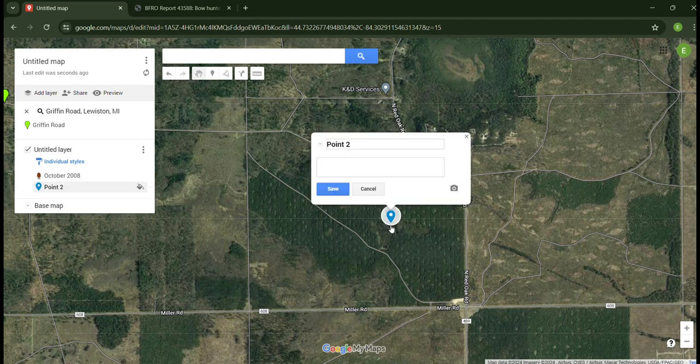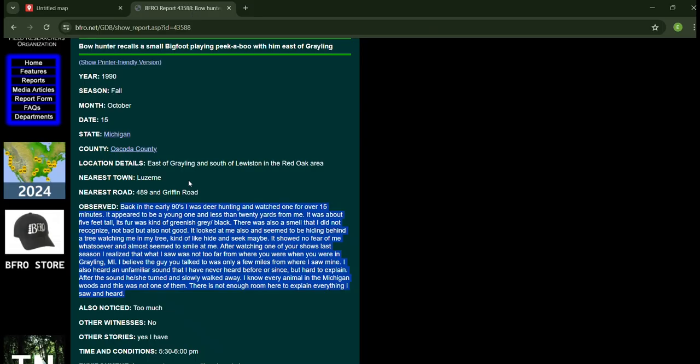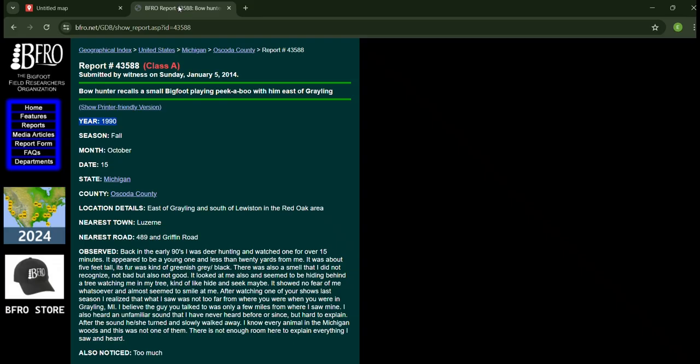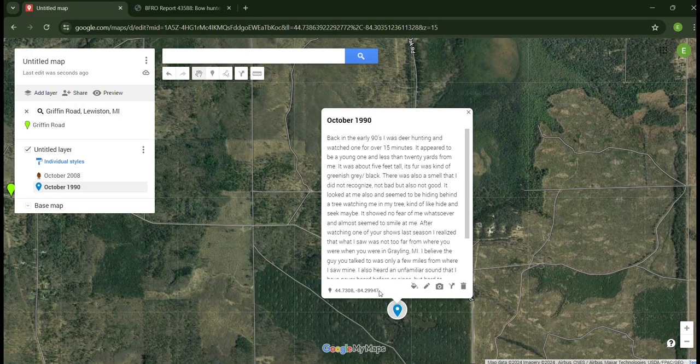So I'm going to plot another point. I'm going to paste in that information, and then I'm going to reference the month and year again. And that's what I'm going to name the point. It's important that you name the point by the month and year, and I'll show you why a little bit later.